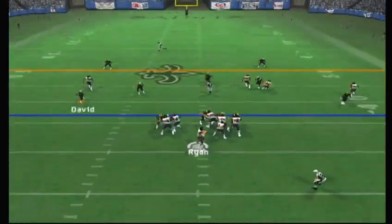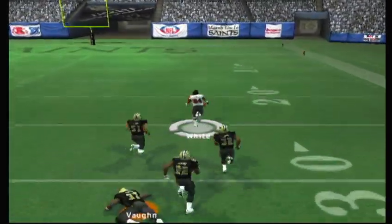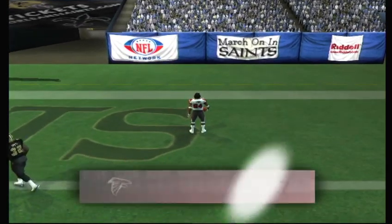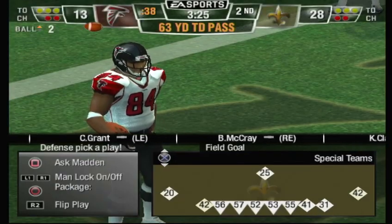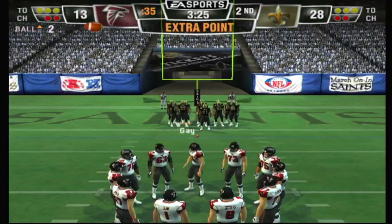Back to throw. Pass is complete. The 30, the 20, the 10. Touchdown Falcons. Roddy White, after sort of a slow start to his career, has really exploded the last couple of seasons and has shown everybody why he was the number one draft pick.